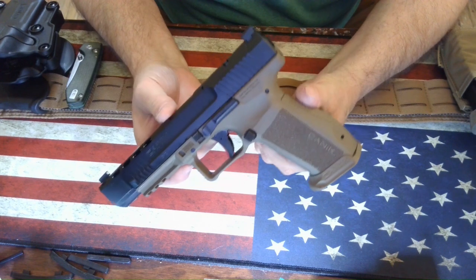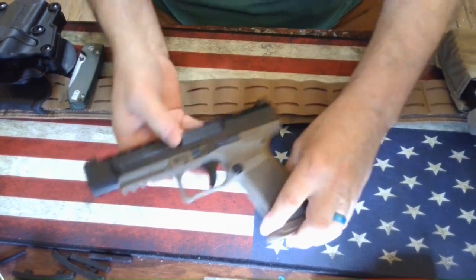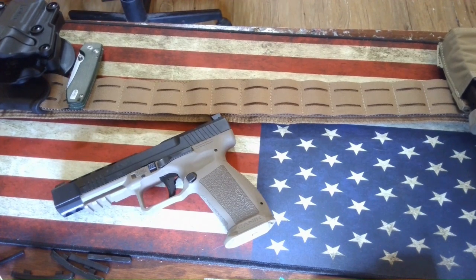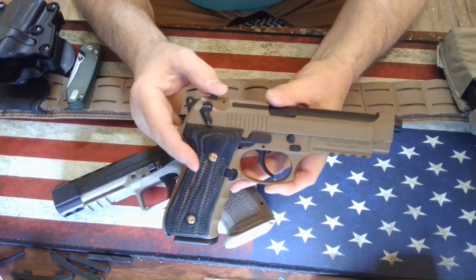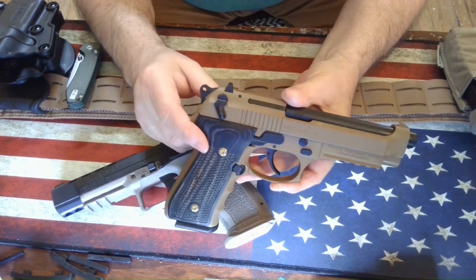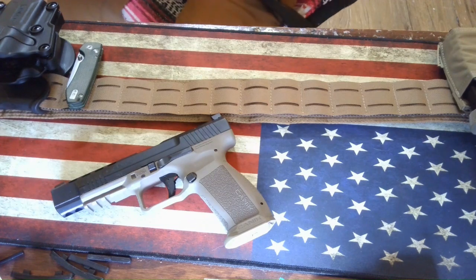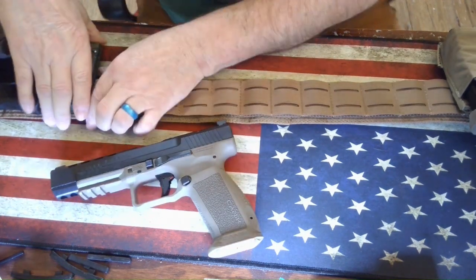Would I ever consider this to be a go-to gun? No, absolutely not. Never once would I consider it. I am, on the other hand, thinking that someday this might transition into my go-to gun. Why? Well, it's got the external safety. Very important. There's two rules of thought there, and whatever yours is, it's yours. It's fine.